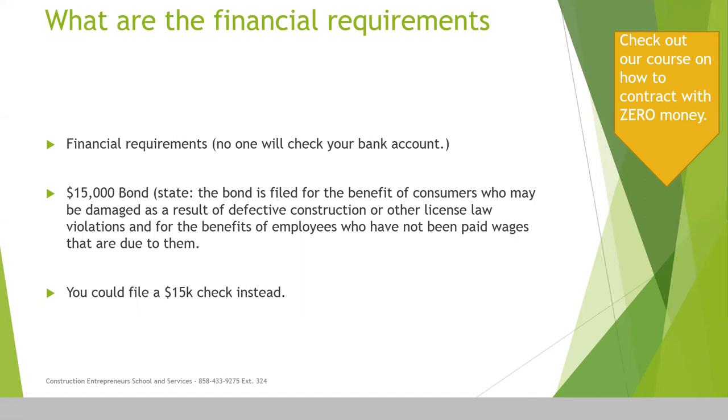Whether we agree or disagree, that bond is insurance on us in case there is a violation on our end as a contractor. So that bond is a $15,000 bond that you will have to attain after you pass the state exam. That bond in the beginning, because you have no company credit that they can base it on, will be based on your personal credit. So if your credit is terrible, you have a low score, then that bond can cost you anywhere from $500 to $700 to $1,000, depending on how bad your credit is.